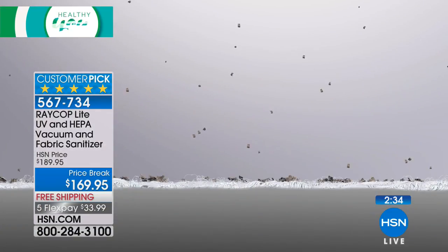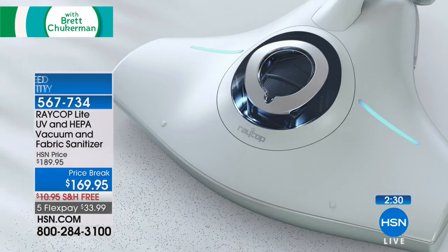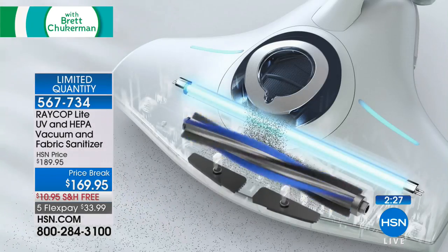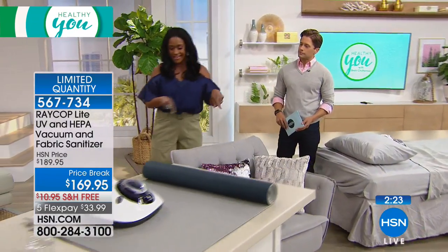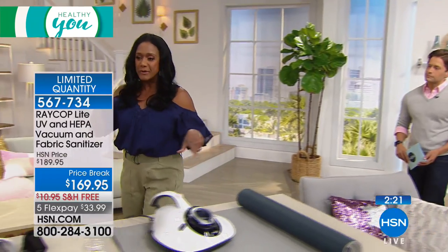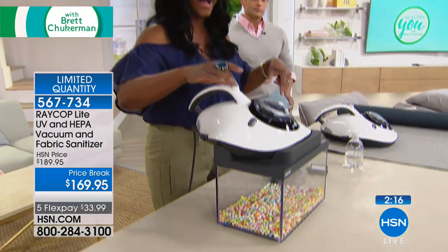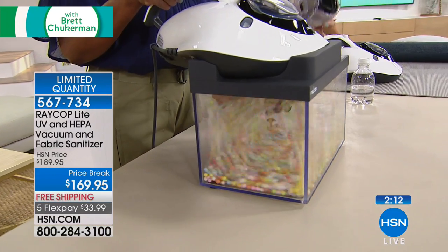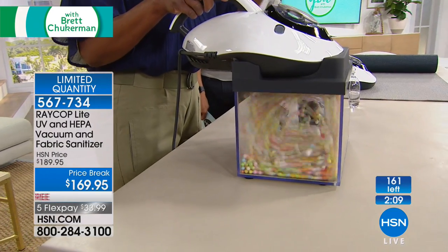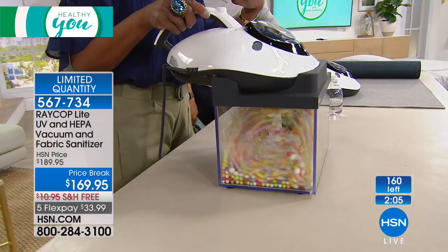Now, you might say, Alexandra, I wash my sheets, I wash my bedding. I challenge you, bring this home and have your bedding and your sheets come right out of the dryer. Put them on your bed and pass the Raycop, and it's going to blow your mind to see how quickly that filter fills up, because it's removing the dust mites that are going after the shed skin. Our body sheds the skin and the dust mites continue.